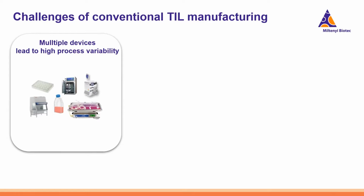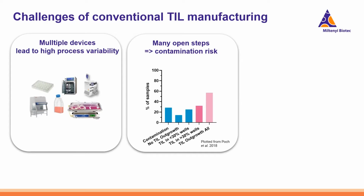It starts with multiple plates, then cells are moved into T flasks, then to a bioreactor. They need to be fed under the hood and cultured in the incubator and later washed in a cell washer, meaning this includes multiple devices. And each of those devices brings certain variability, let alone the operator-related variability, so it is generally not robust. Another challenge to TIL manufacturing is high contamination risk, as this process includes multiple open steps.